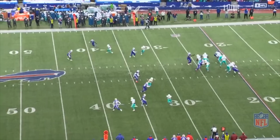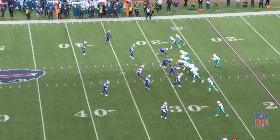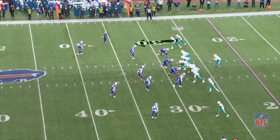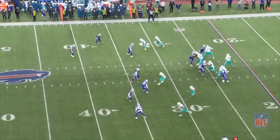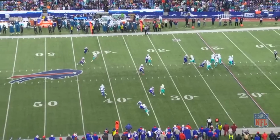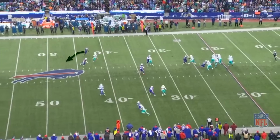So now let's take a look at the triangle coverage or 3-on-2 combo coverage to the top of the screen. A triangle call versus a stacked receiver look is one of the most common combination coverages. On the snap, the Dolphins run 2 in-breaking routes, one into the short area and one into the intermediate area. Thompson has the short in-breaking route, with corner Tre White and safety Micah Hyde essentially playing in and out coverage on the intermediate in-breaking route. That's why when the receiver breaks inside, Hyde drives on it and might be in a good position to pick the ball off, with White replacing him deep.